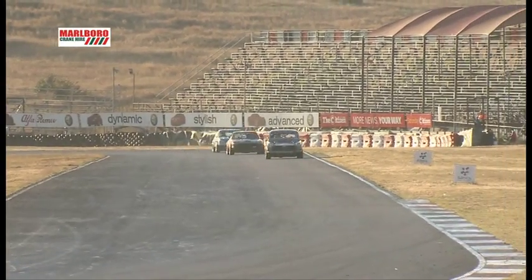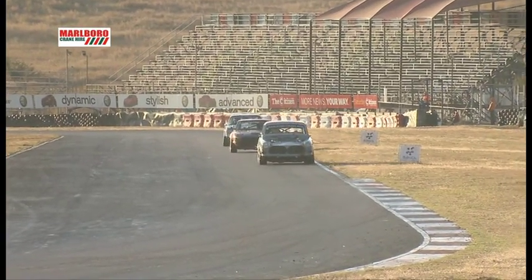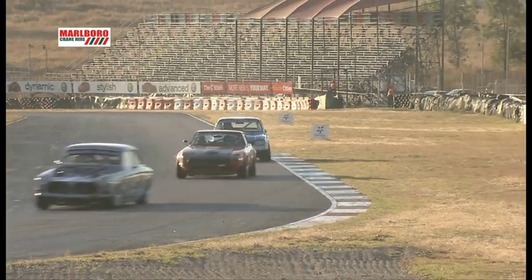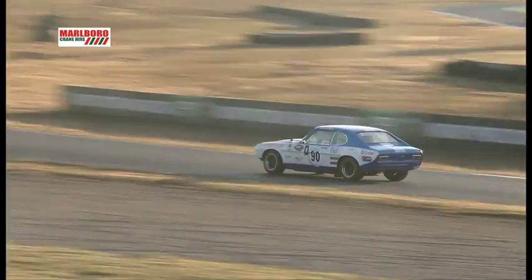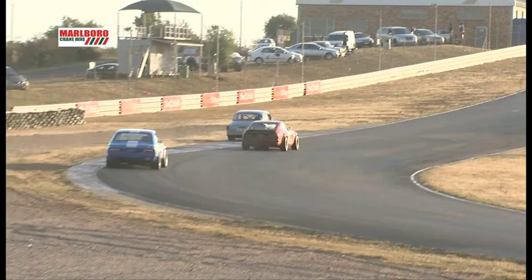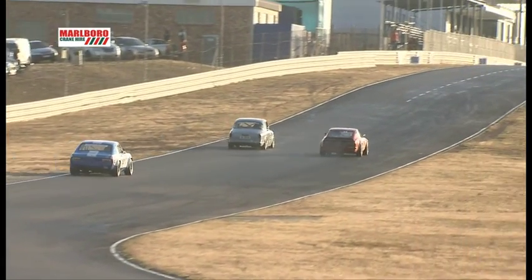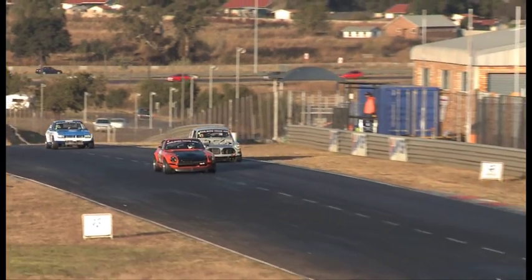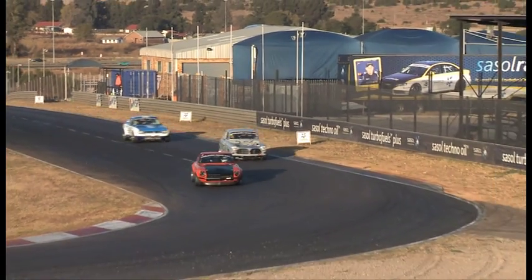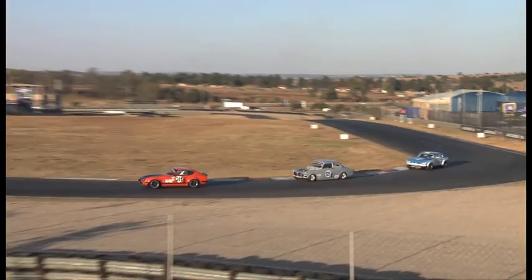Back on the track and the action's hot. Alan Poulter leads Sophos Pantasis, who has the rapid Ford Capri of Dirk Venter right behind him. Poulter runs wide and Pantasis is ready to pounce as they climb up the hill to Sassel. Side by side the Volvo and the Datsun. Pantasis has the momentum and he takes the position away from Poulter.